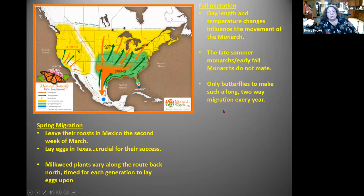But the last broods don't mate, and they eventually get together and start moving south. And for some of them, that's 2,000 miles to get to Mexico. And then there's a bunch over on the West Coast for some reason, and they don't migrate anywhere except kind of back and forth there, and they don't migrate to Mexico. So not sure what they learned. But the monarch is the only butterfly to make such a long two-way migration every year.